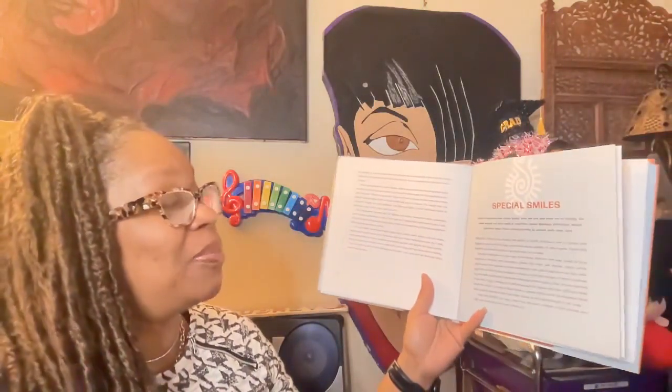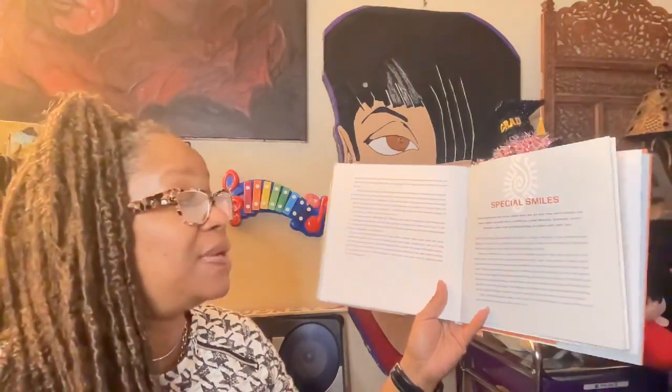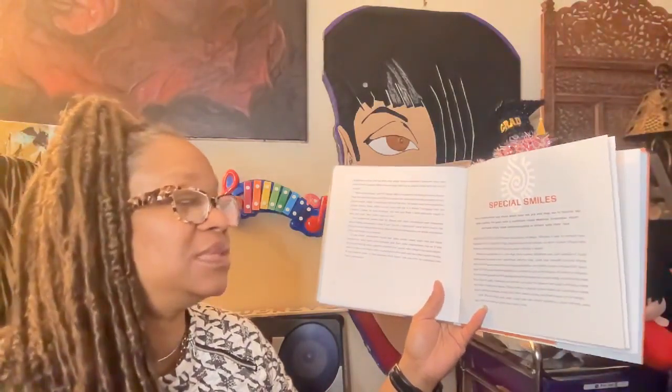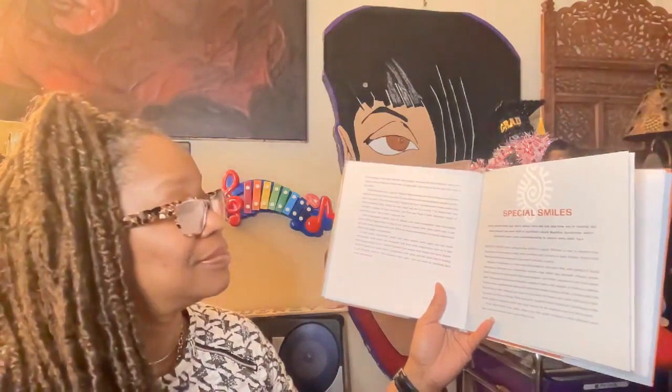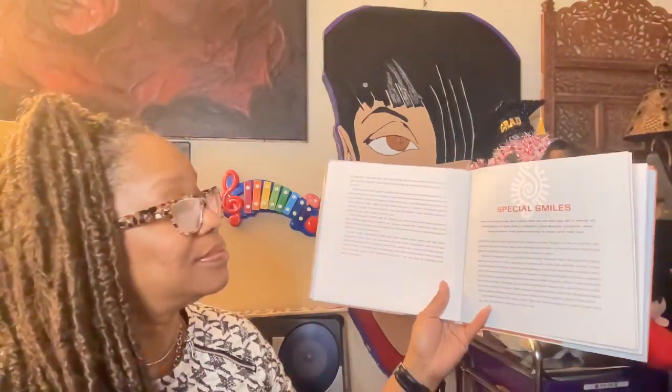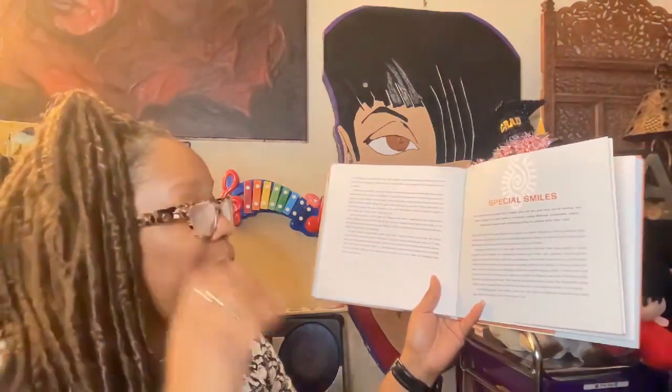So imagine being born without the ability to smile, without a way to express your happiness to your mom or your dad, your brothers and sisters, and your friends. Wow. People with Mobius syndrome come into the world without a smile. Wow. I didn't know that. I didn't know people can't smile.